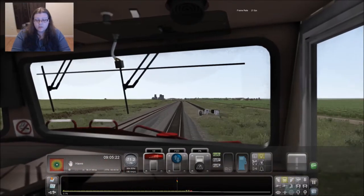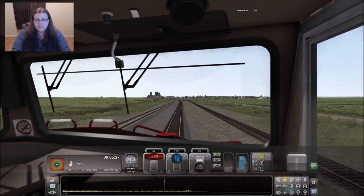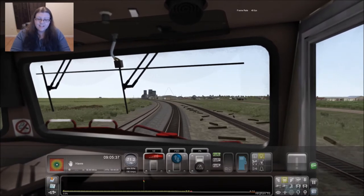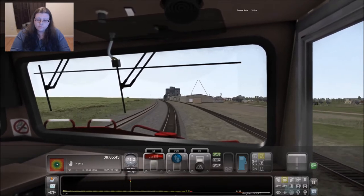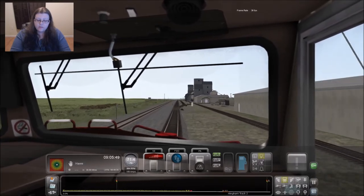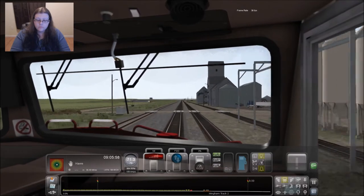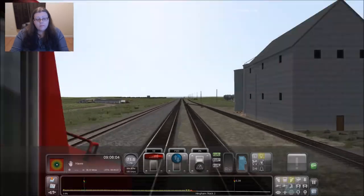So many crossings, so little time. The frames! I'm gonna be so sad if we get to within like a mile of the destination and the game crashes. Yeah, we'll probably get there closer to 9:30 than 9:45.